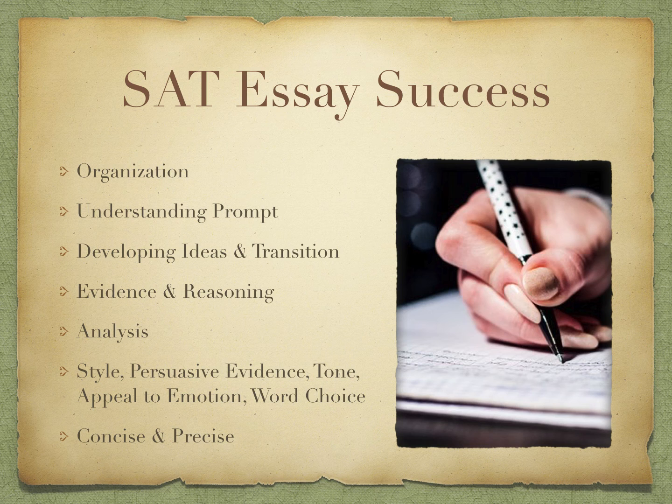For the SAT essay, you must know how to organize your essay. You must understand the prompt. That means you'll probably have to reread it and summarize it. You must be able to develop your ideas with a smooth transition. You must be able to provide evidence and reasoning that backs up your main idea and thesis. You must be able to provide an analysis.